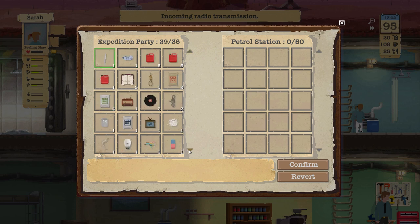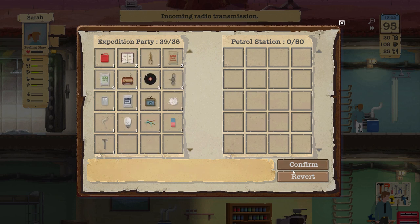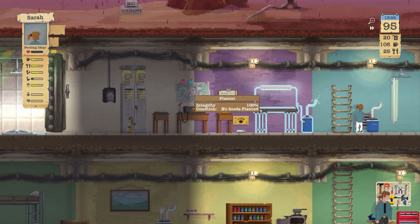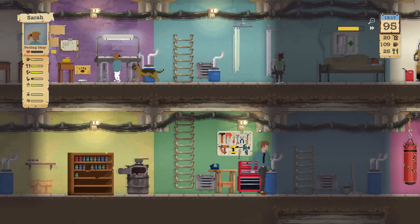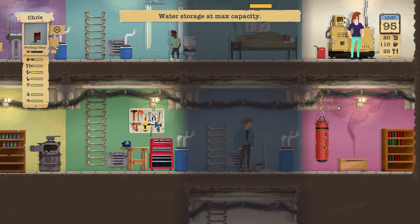What? That's weird. Oh, wire, wire, wire, wire. Oh, yeah. I think that wire gives us four total, which opens up something for us. I forget. I have to go take a look.